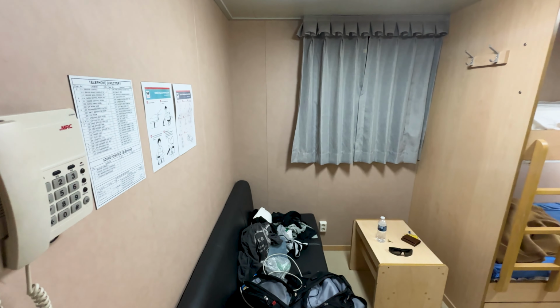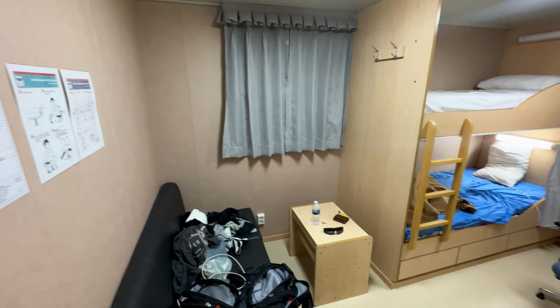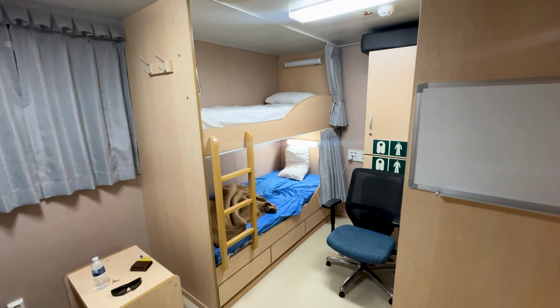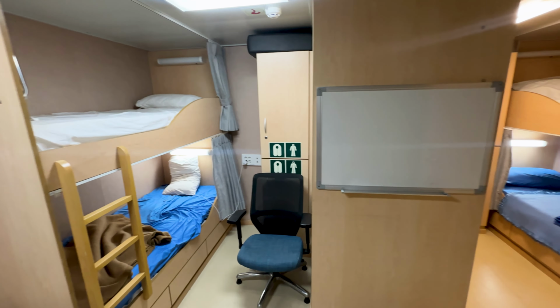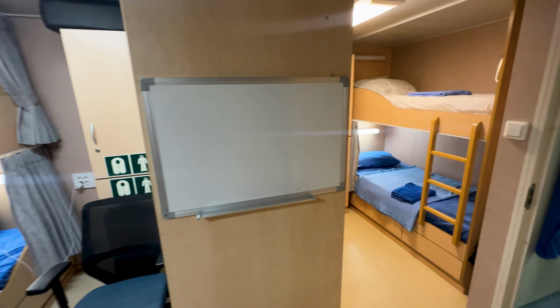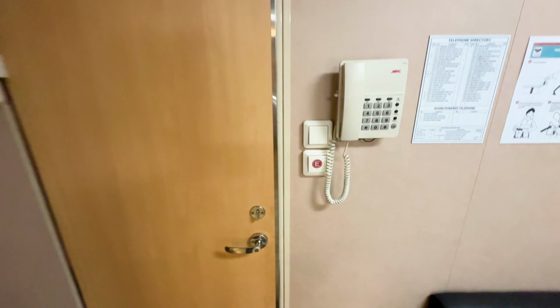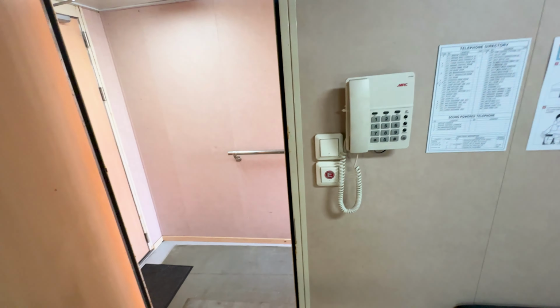Well, this is my cabin on board the ship, and today we are going to be transiting the Panama Canal. I'm currently in Colon, Panama, near Cristobal, and we're going to be traveling through to the Pacific side and coming out in Panama City. And I'm actually on the upper deck, so let's go take a look outside real quick.